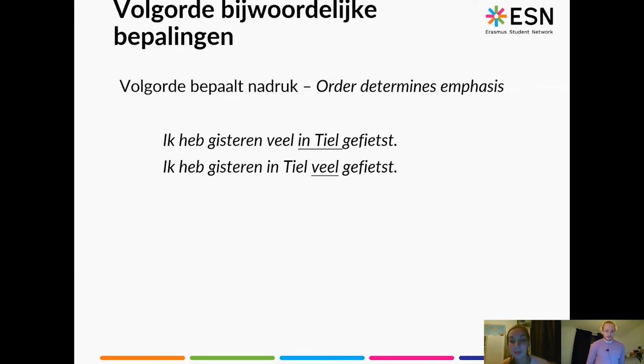Then about the order of the bijwoordelijke bepalingen, the adverbs. So as we said, in English, it's pretty strict that you have to put the time in the front or the back of the sentence, and the manner and place, they go somewhere. I don't really know the rule in English. In Dutch, the rule is pretty strict-ish that it is time, manner, place, but you can change around manner and place if you want to give different emphasis to different parts. Now, well, to manner or place. And the one in the back has more emphasis.